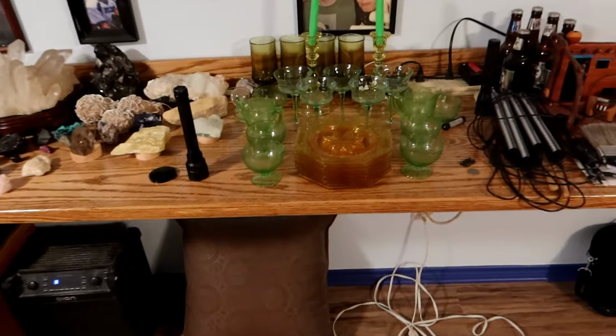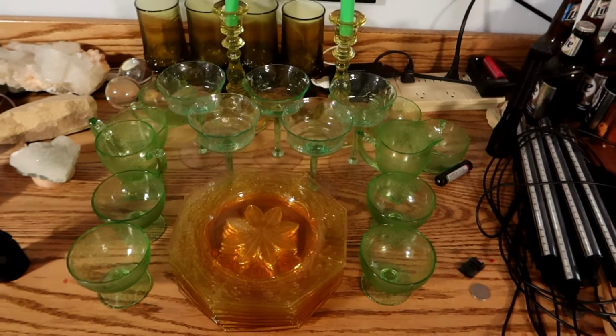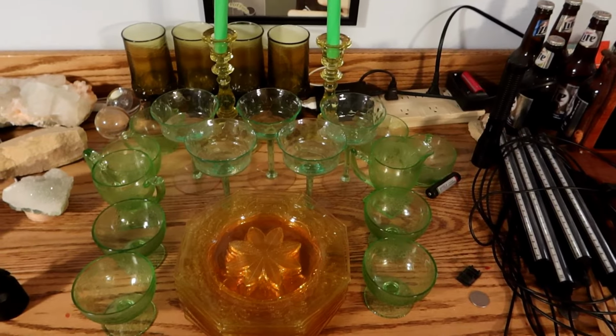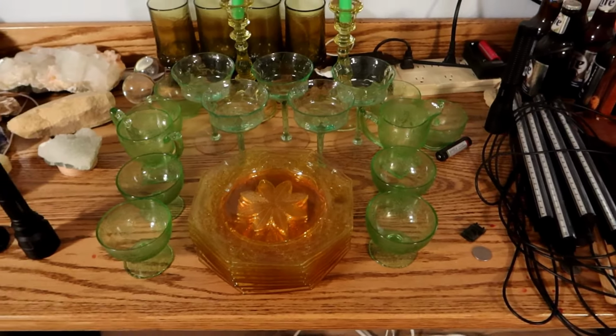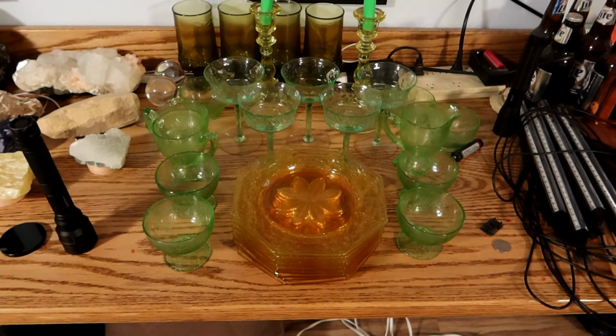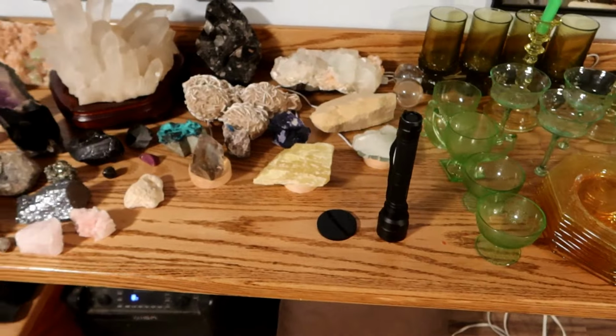Additionally, I started getting into a little bit of this uranium glass. I saw a little bit of that at the rock and mineral shop that I go to, and I picked up a few pieces of that. I want to get that displayed under the table also. But like I said, I've been concerned.